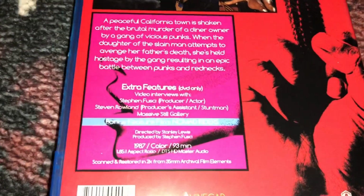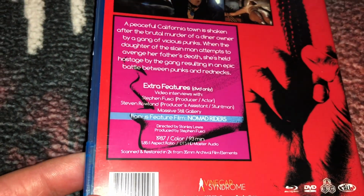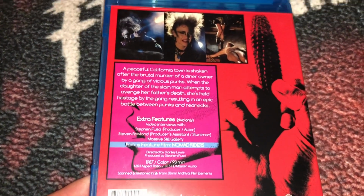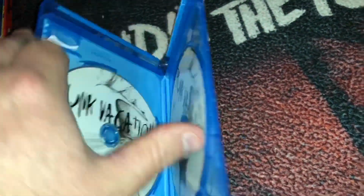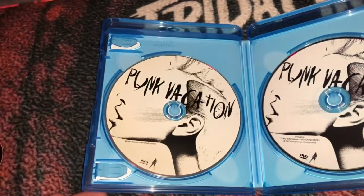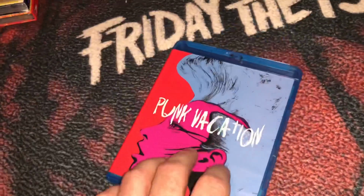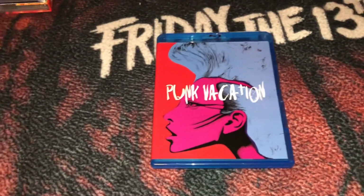This one also comes with a bonus film called Nomad Riders, which I have not watched that film yet. I have watched Punk Vacation. It was okay. It was kind of a fun watch. It wasn't great, but it wasn't bad. And there you have on the left the Blu-ray and the DVD. And again, this was very early on in the Vinegar Syndrome catalog. We will move on to the next one.